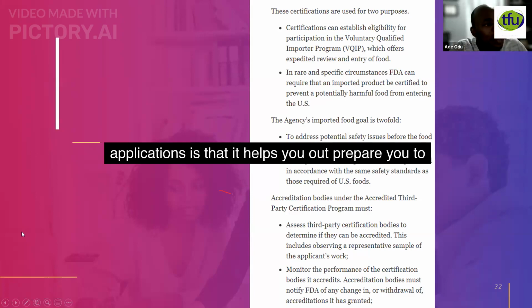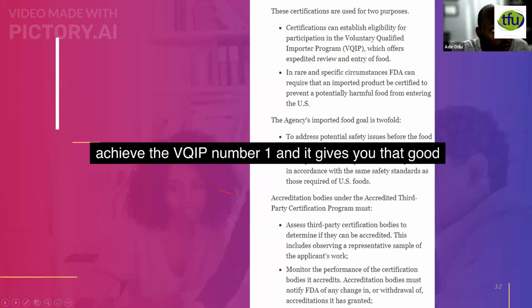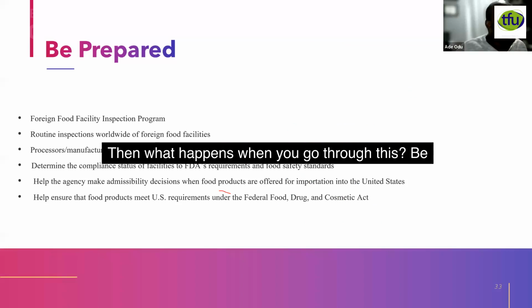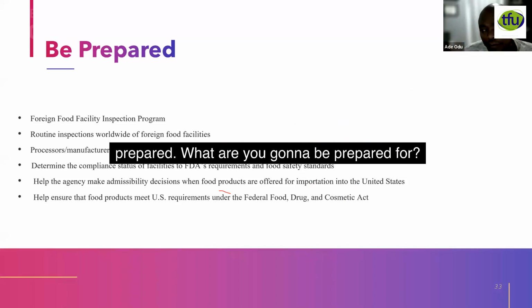It helps you prepare to achieve the VQIP, number one, and it gives you that good standing as a supplier. Then what happens? When you go out through this, be prepared. What are you going to be prepared for?